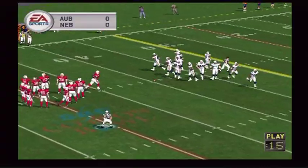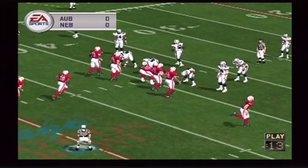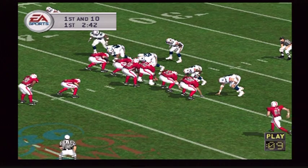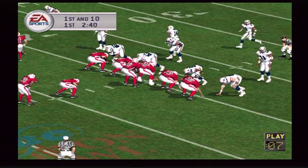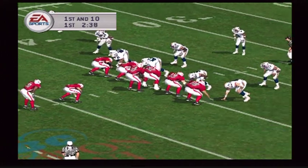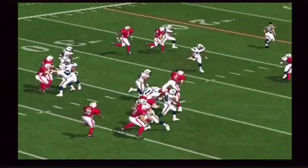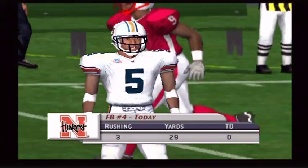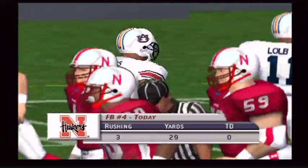First and 10, fifth play of this drive coming up. Auburn comes out in a 4-3. The middle, and he's taken down at the 33-yard line, and the fullback busts through for about 7 yards.